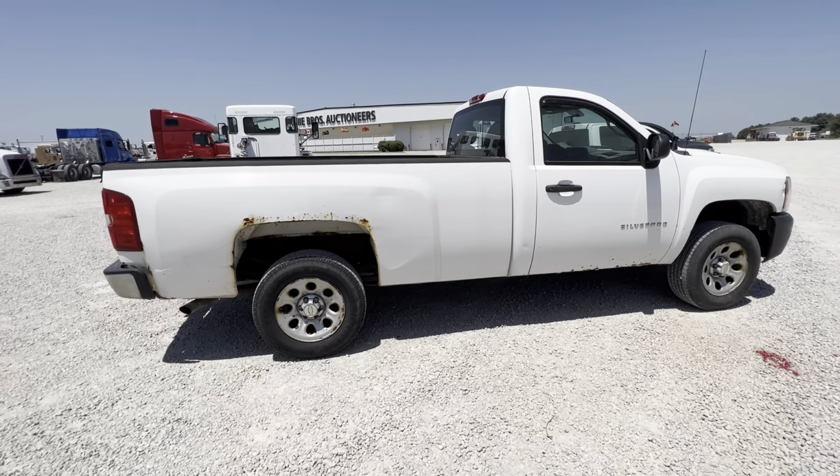Let's do a little function test on this one. Oh yeah, that AC's going nice. So we have factory brake controller, automatic lights, power, pretty much everything. Floor shift four wheel, which I love.